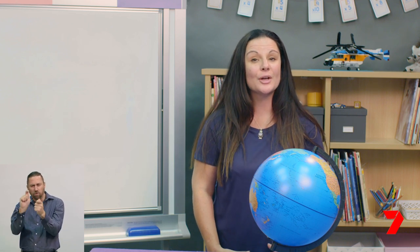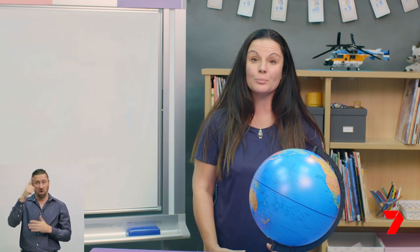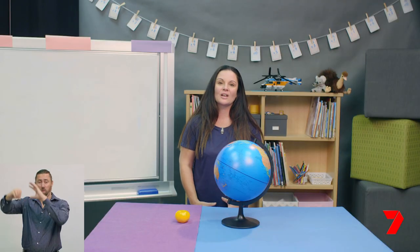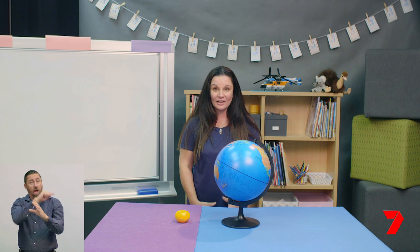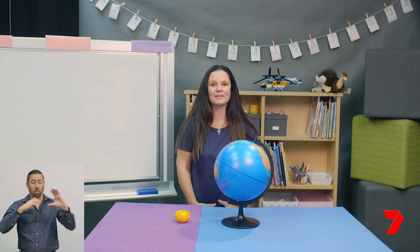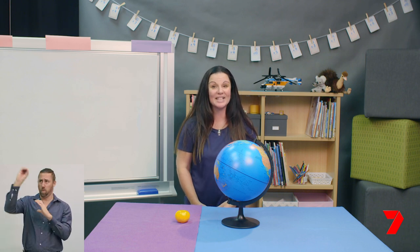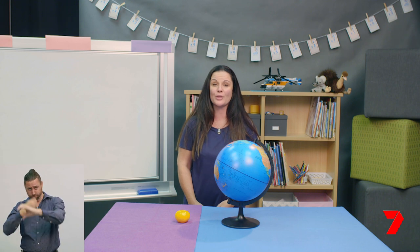The moon is the Earth's only natural satellite, or object that moves around or orbits the Earth. The other satellites that orbit the Earth are man-made satellites and are used to help us with communication and research here on Earth. It takes the moon approximately 28 days to revolve or orbit the Earth.